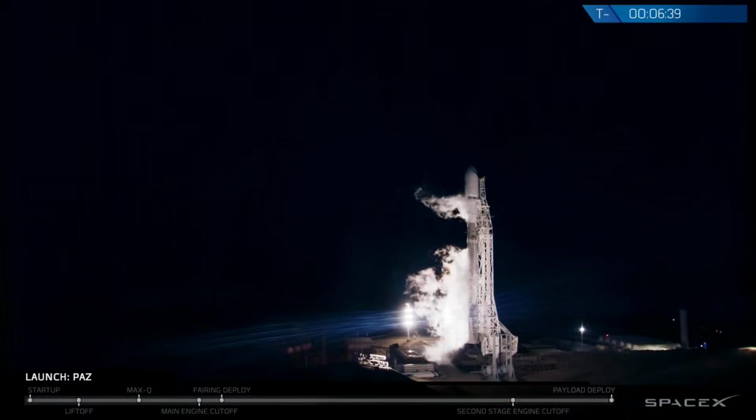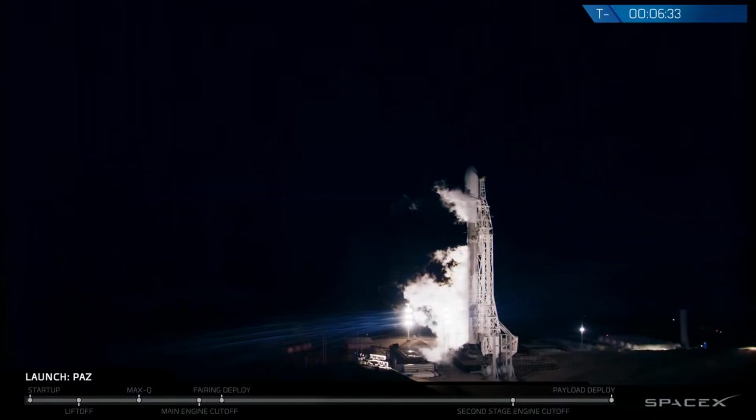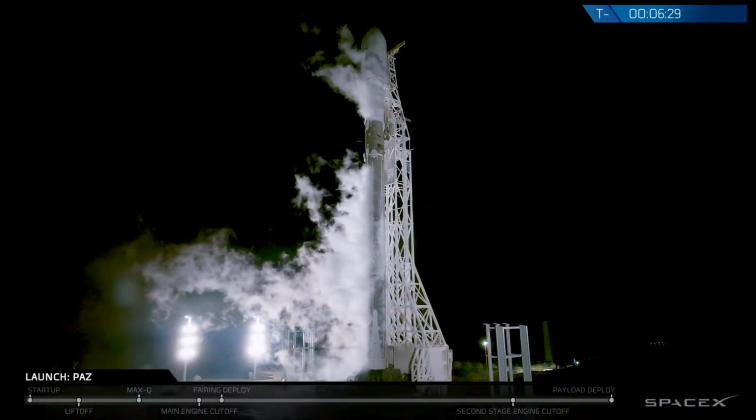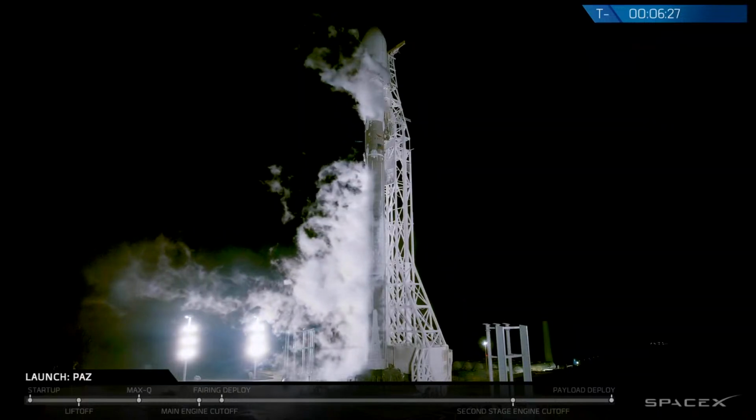This is a rare day at Vandenberg Air Force Base. Sometimes the marine layer fog is so thick you can't even see the rocket. So we have some beautiful shots. Might even be able to see the rocket from Los Angeles today.